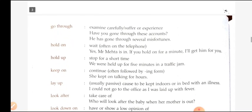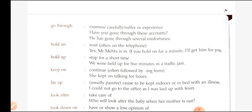Go through, examine carefully, suffer or experience. Have you gone through these accounts? He has gone through several misfortunes. Hold on, wait, often on the telephone. Yes, Mr. Mehta is in. If you hold on for a minute, I will get him for you.